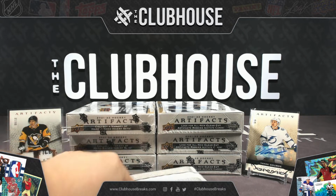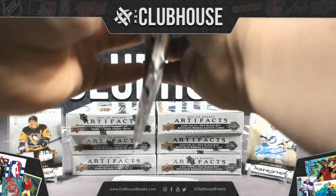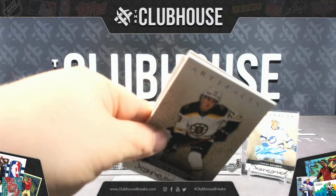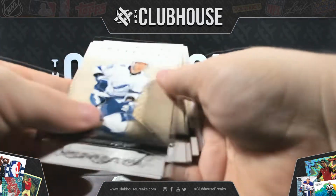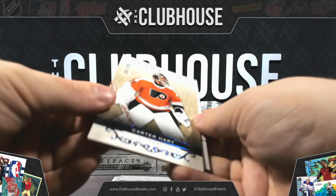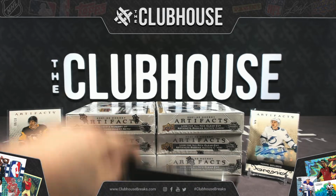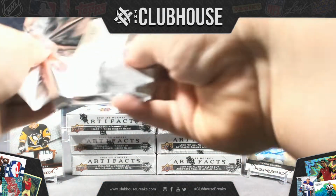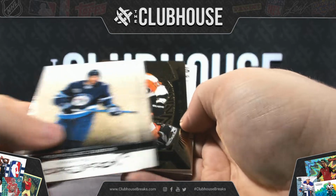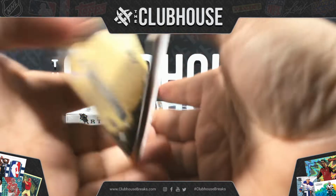NVMe. You came in there at the end and just slaughtered teams. You picked the right ones. Was not expecting that. Carter Hart to 199, Blue for the Flyers, NVMe. Aurorium, Claude Giroux, NVMe for the Flyers.